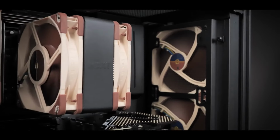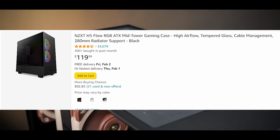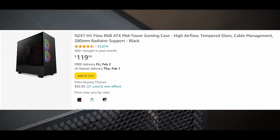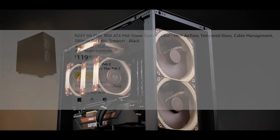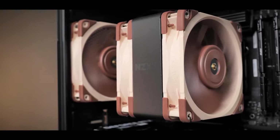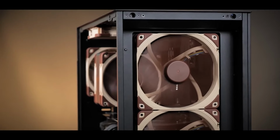The case, we're looking at the NZXT H5 Flow RGB, so it's got the front RGB fans, it comes in black, it's got really good airflow and cable management, I believe the clearance, you'll have no problem with that. So for $120 to $150, it's one of the home runs when it comes to cases.